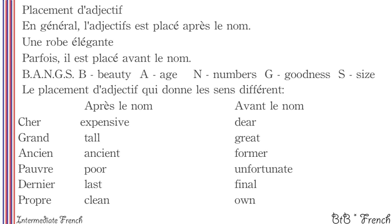Before you, there is a list of adjectives that give different meanings après le nom, after the noun, and avant le nom, before the noun. For example, cher means expensive after the noun. However, if you're trying to say dear love or dear friend or dear mother, whoever you are writing a letter to, you use it before the noun, not after the noun. So it's important that you get familiar with these lists of adjectives that I have before you. Cher, grand, ancien, pauvre, dernier, propre.